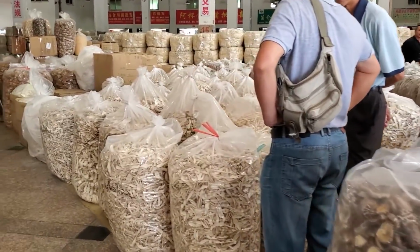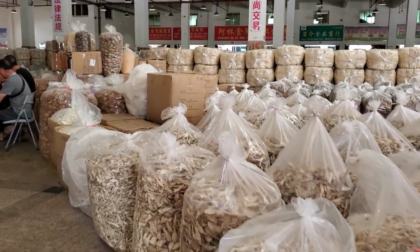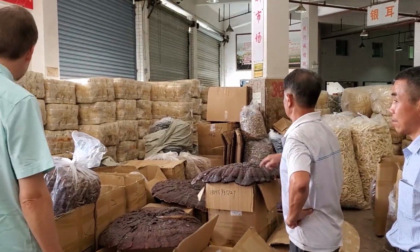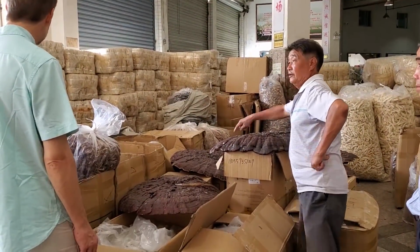But I have seen them in markets where they were selling huge amounts of dried mushrooms and all sorts of really crazy things, and among them were a few of these enormous reishi mushroom fruiting bodies, and I always wondered, how the heck did they grow them? And I need to have one of those.